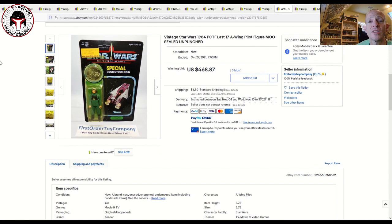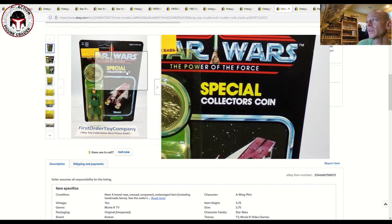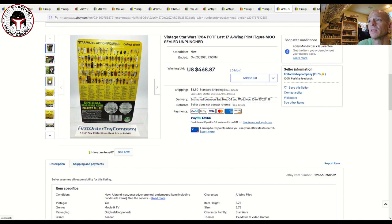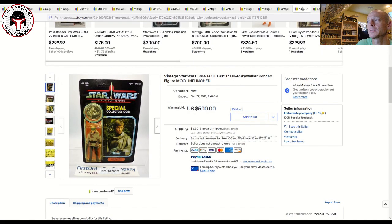Another last 17 figure that sold. This one was the same seller. This one still had the Toys R Us sticker applied. A yellowed A-wing pilot, but very nice unpunched example overall. I'd probably say an 80. I think it was a yellowed 80. That one sold for $468. I mean, that was a great price to me for a mint on card A-wing, just given what they're doing. I've seen them sell for close to that loose, ungraded. So to get that mint on card, I thought that was a great price.